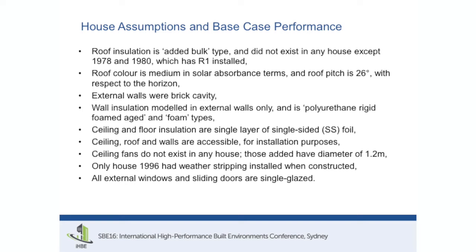Insulation was only added in terms of the modelling to external walls, not the internal walls. And there's another bunch of assumptions there about foil insulation. Again, the big one is that the roof space was accessible and ceilings as well as walls, such that the insulation could be installed correctly. We noticed that one house, the house from the mid-1990s, had weather stripping, the rest didn't, and single glazed aluminium framed windows were assumed throughout.